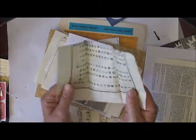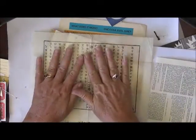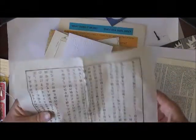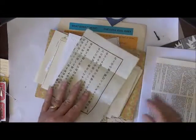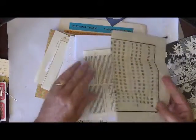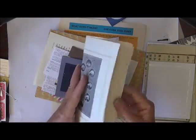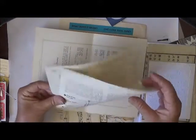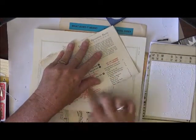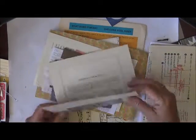Oh, look at this. This is just beautiful. I can't even remember who sent that to me. It's very fine, but I think that would be okay too. And it's roughly the right height. So I'll just get these all folded properly. And then I've got a base for my junk journal, art journal, whatever you want to call it.